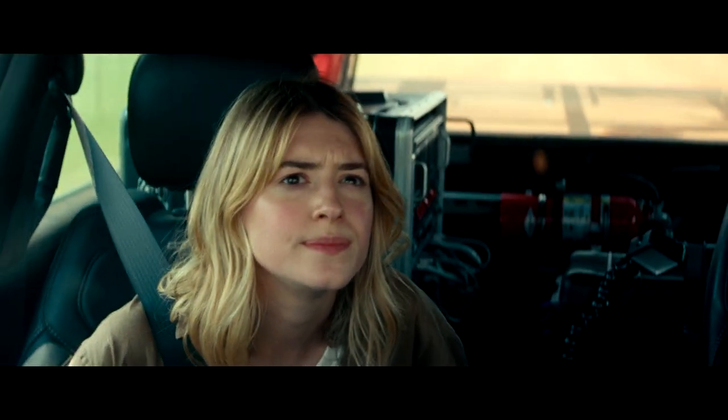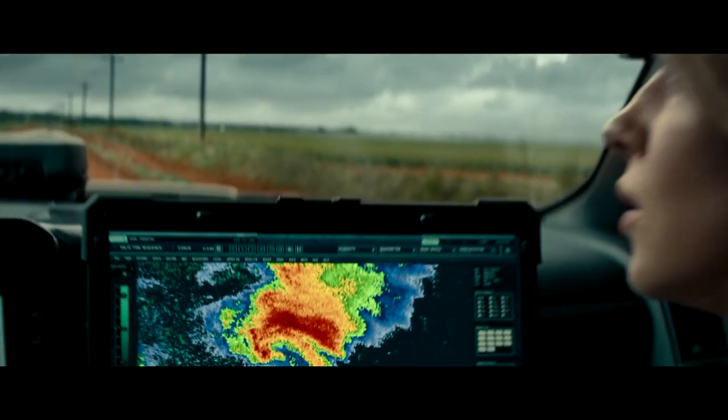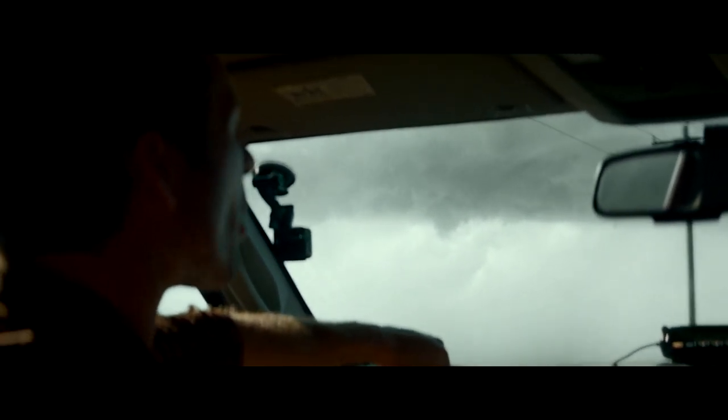And here's the mystery. We don't know how a tornado forms. We see the hook on the radar, but what are all the invisible factors coming together? Every little detail that has to be perfect. And it's a mix of what we know and everything we can't understand. It's part science, part religion.